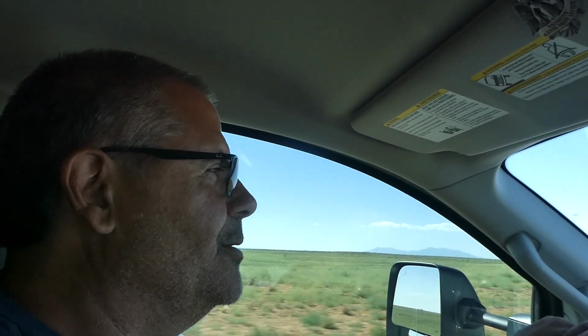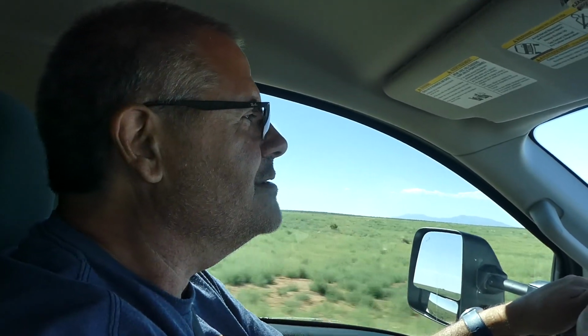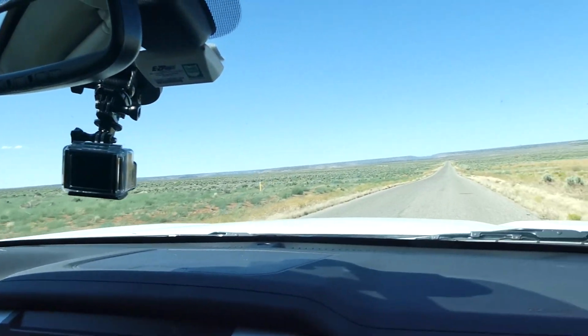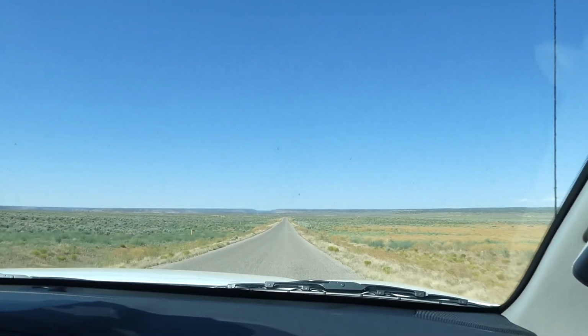If you come visit Hovenweep, I would make sure you fill up with gas every chance you get, because gas stations in this area are few and far between. Towns are few and far between also. It's pretty, but it's out in the boonies.